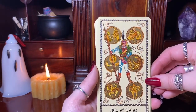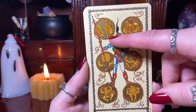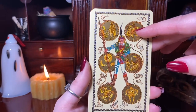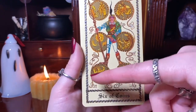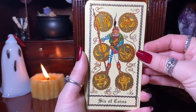Six of Coins. This one in particular I thought was very cool, because this is our traditional Rider-Waite Six of Coins with the person giving money to someone else and holding the scales. But then we have this person, are you hanging on to your money? This person may be living lavishly. This person has got nothing in his pockets. Did you go from here to here, here to there? I don't know. It's just very neat.